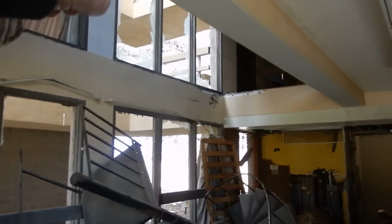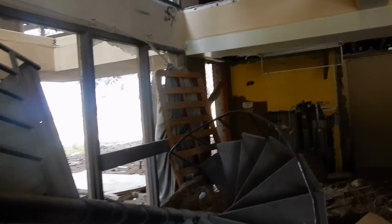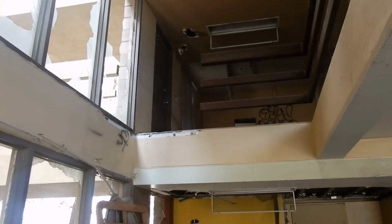That staircase that goes to the top totally collapsed. Oh my goodness. That is freaking heavy. Imagine what that sounded like.